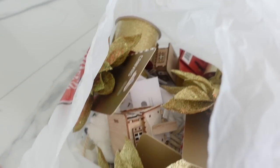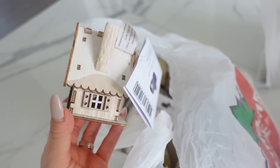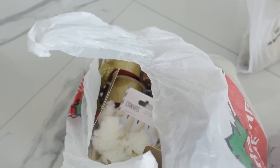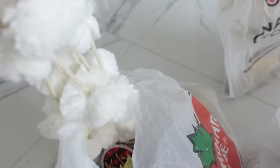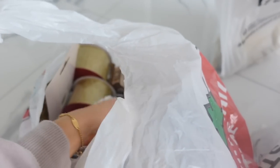There is a ton of ornaments in here, so I ended up getting these cute little houses right here. They're wood, and then, oh, these were my favorite. I thought these would look really neat on the tree. Yeah. And I saw them on the tree that they had there, and it just looked really different, so.